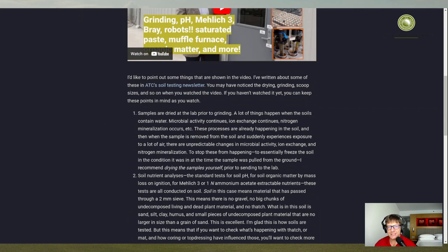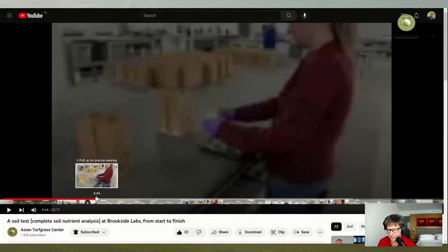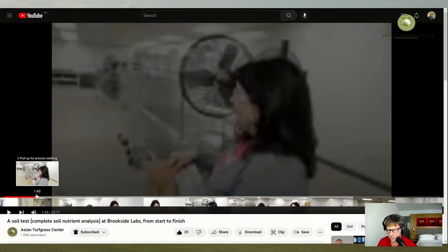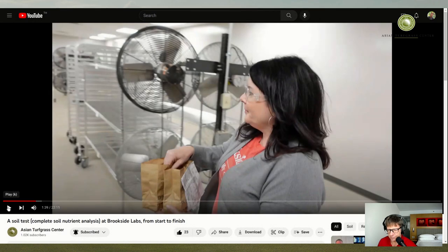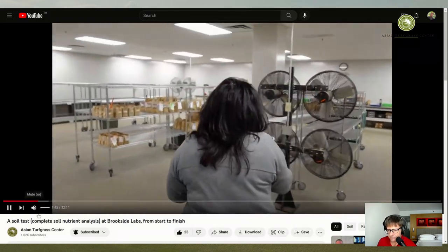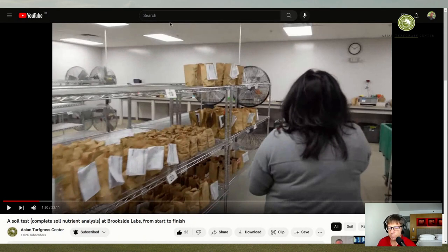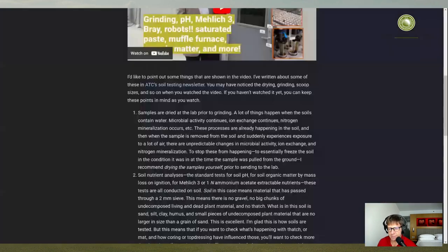The first thing that happens at the lab when the samples arrive is they organize the samples, make sure that all the samples are identified on the form that the client has provided, and then those samples are set to dry in the drying room. And there's big fans. I'll go back in the video and you'll be able to hear it. It sounds quite loud because there's a lot of fans blowing in there. So we'll go into the drying room. You can see these fans in the video. You can hear them also. You can hear the fans moving the air around to dry these samples out. So that's the very first thing that happens when samples are sent to the laboratory.